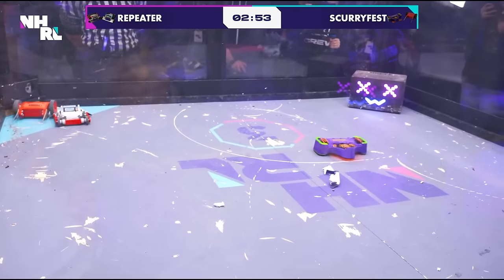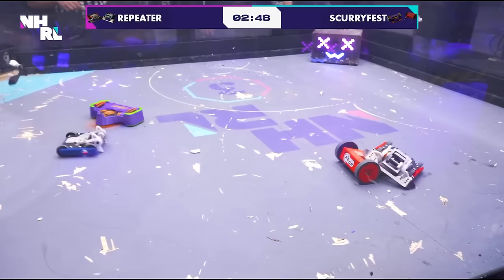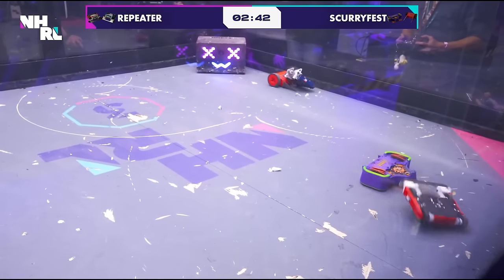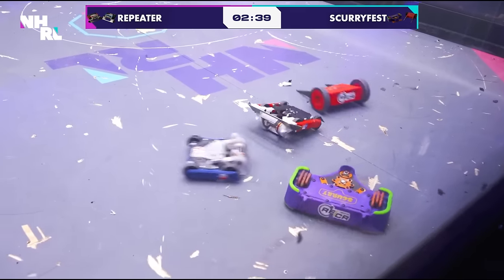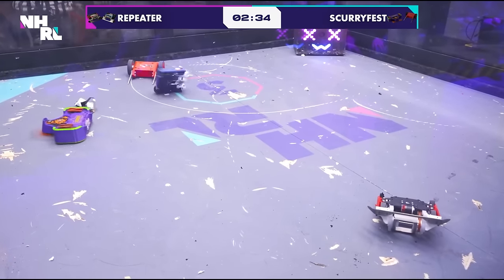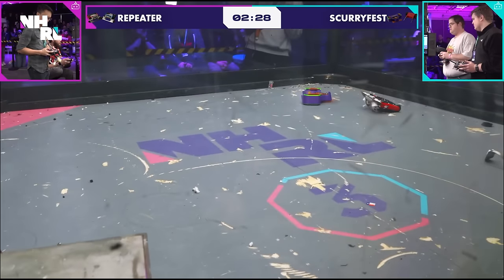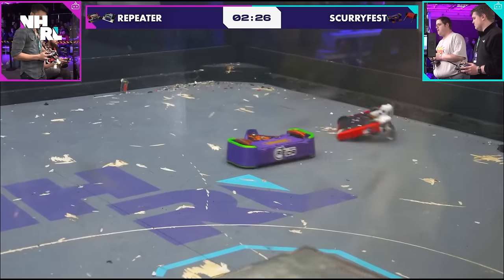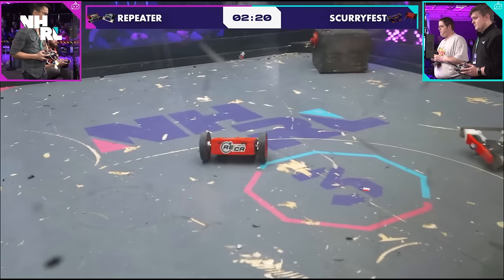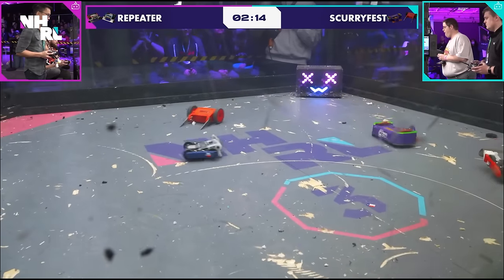Coming out fast. There are parts flying. I can't tell who that came off of. No, me neither. But there you see the Crash Fest portion of Scurry Fest getting a nice pin at the beginning and then losing it right off the bat. Looks like that was the front armor of one of the Repeaters. Yes, it does. It has come off entirely. And now already getting another pin and bouncing all over the box. The other half of Repeater is stuck upside down, now pinned in the corner behind the house spot. Scurry Fest has come out strong here, knocking both Repeater halves upside down, and Repeater is just unable to come back here. Without both robots, they are struggling.